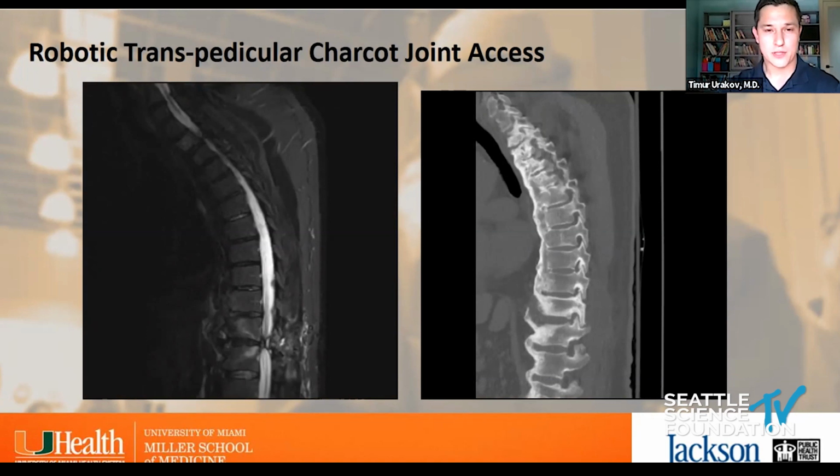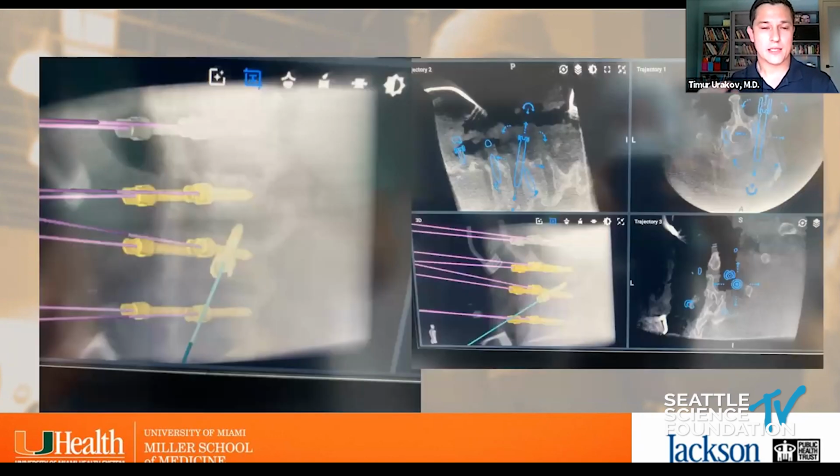What the robot allows me to do on the same case, I can plan as if this is, you can see the screw that's being planned, but I can plan an extrapedicular or transpedicular oblique access at the junction between the rib and the vertebral body, allowing me that trajectory that would get me into the disc space, which is mostly filled with fluid, with inflammatory fluid. And so the robot is navigated in that direction.